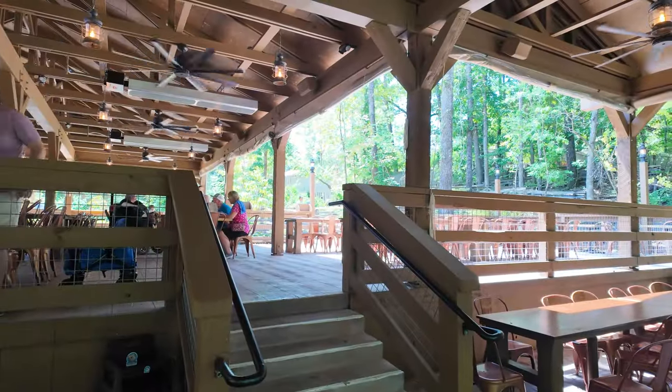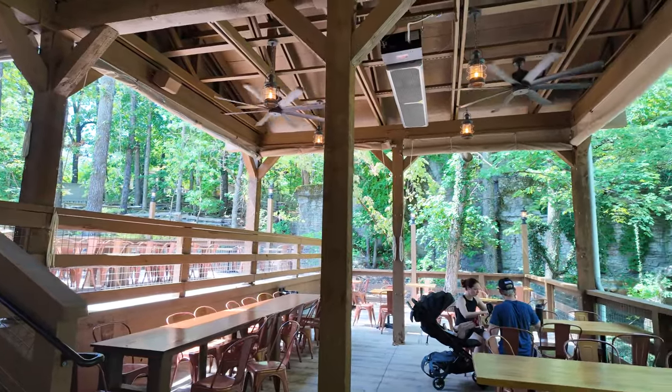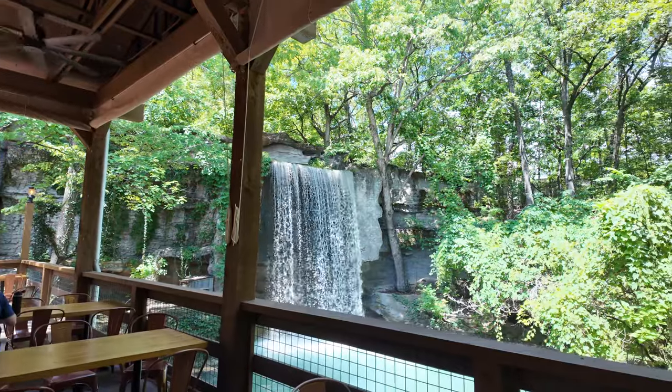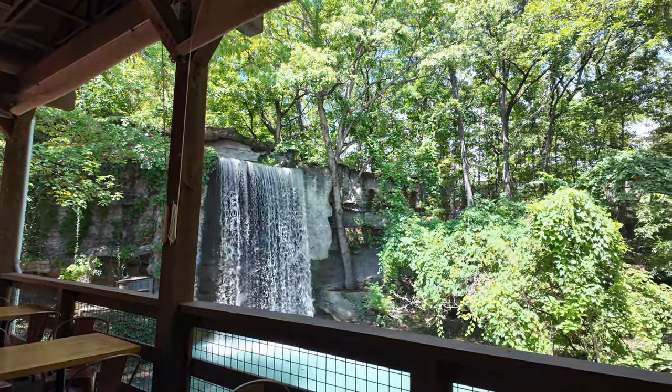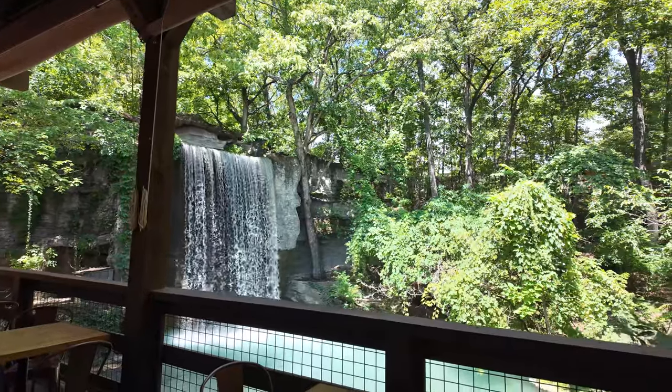This entire area has fans. Perfect for this 92 degree day. And there's even a water feature, which provides just a hint of a mist in the air. And it's a very, very awesome way to enjoy your meal.